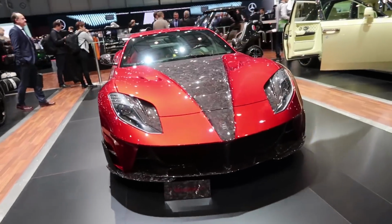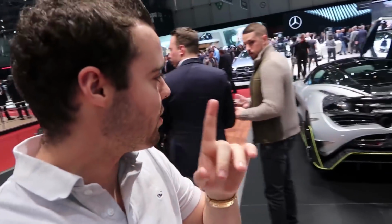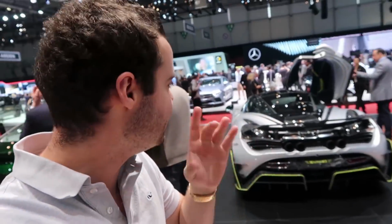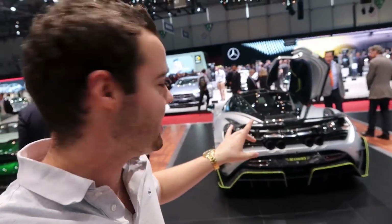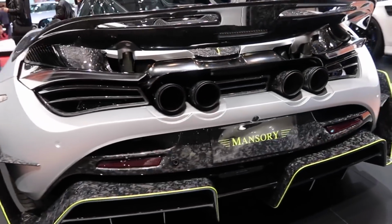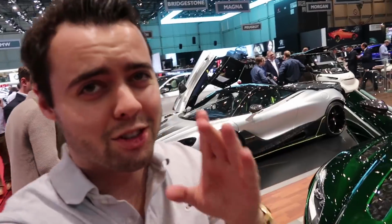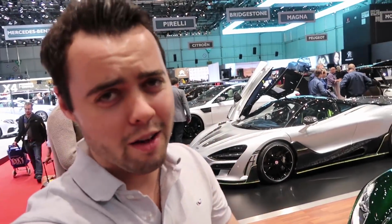Unbelievable. And this Mansory 812. Wow. All right, just when I thought it couldn't get crazier, look at this Mansory 720S. I love what they did with the exhaust and the rear diffuser. Oof. Look at the side skirt too. That certainly makes the 720S look a hell of a lot more aggressive.